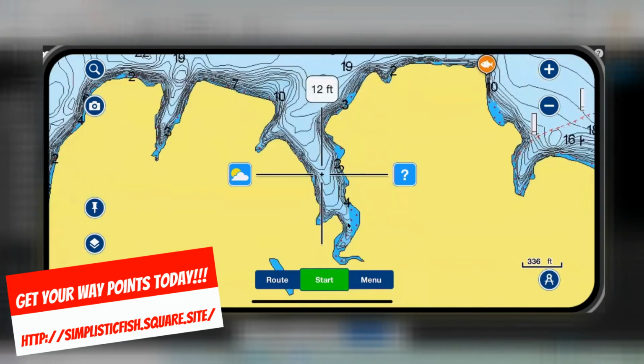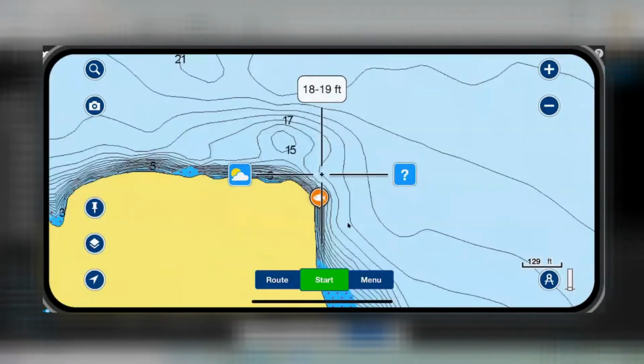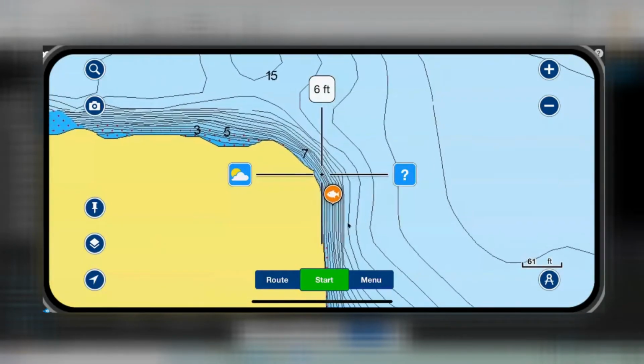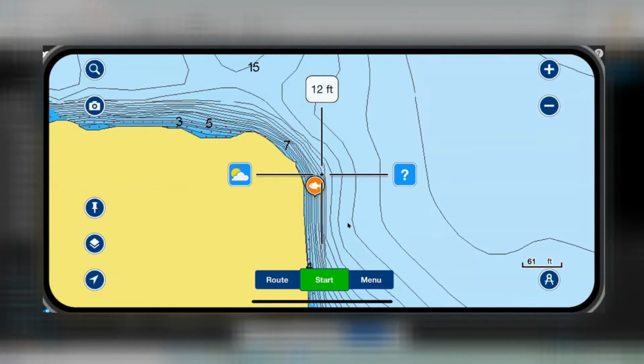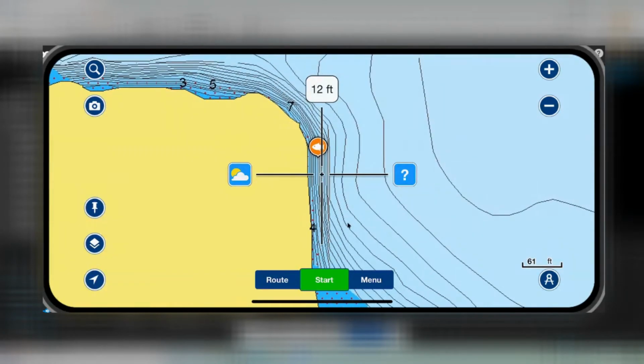Going back in here, didn't see too much from an offshore standpoint. I do kind of like this right in here, this little point. So I definitely look at this. You've got some really sharp, steeper banks here, pretty much going from like 6 feet to 12 feet pretty quickly. So you must have a pretty sharp little drop in this area for sure.